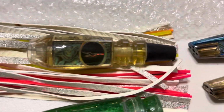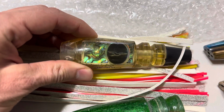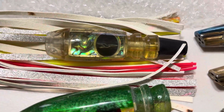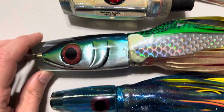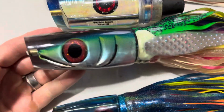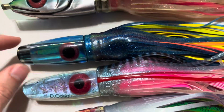We do have a Super Pro Jet Black Bart, kind of an older model. So there is one of those available. It does have a little discoloration, but otherwise it looks basically brand new. Really stoked on these, the Dennis Odagiris. We have one fish head, a 12-inch slant with a fish head insert. Hard to find his lures.